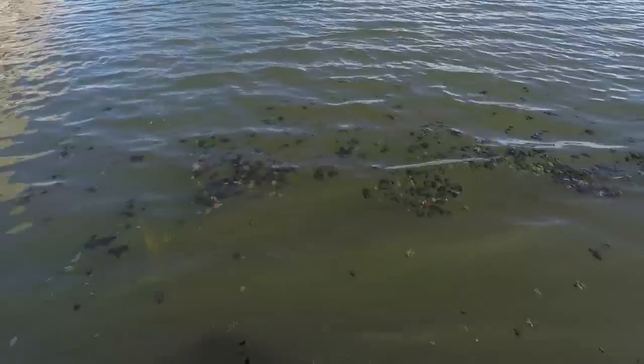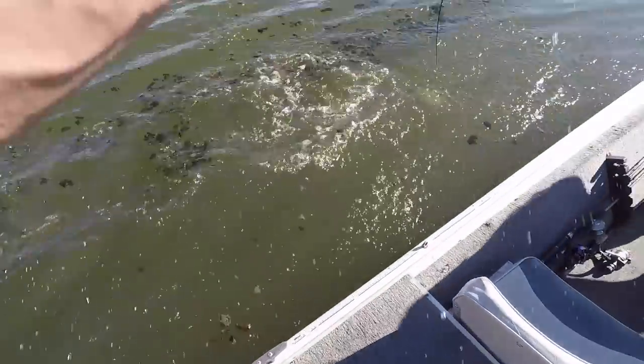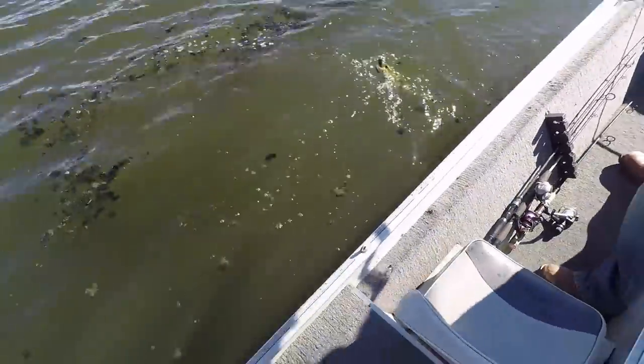Get it over here. Oh, that's a good one. Yep, get it over here. Oh, man. That's got to be a 3-pounder. That's a 3-pounder for sure.